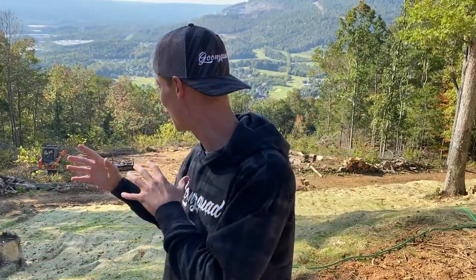We were gonna continue doing some more land clearing, but we actually timed out our Kubota at 51 hours. So it's technically ready for its very first full service. And that's exactly what we're gonna get started with. We're gonna load this sucker up on the trailer, take it to the Kubota dealership, get it serviced, and then head back up the mountain.